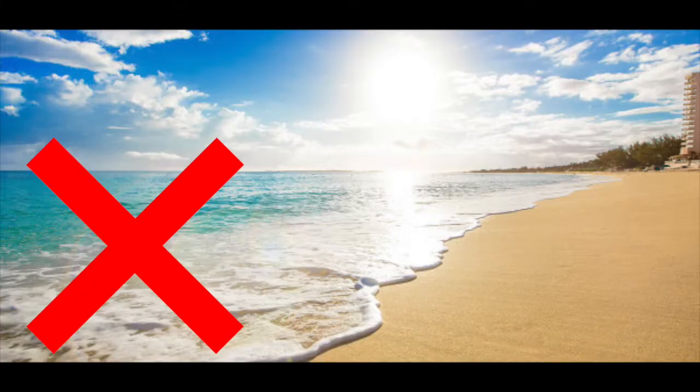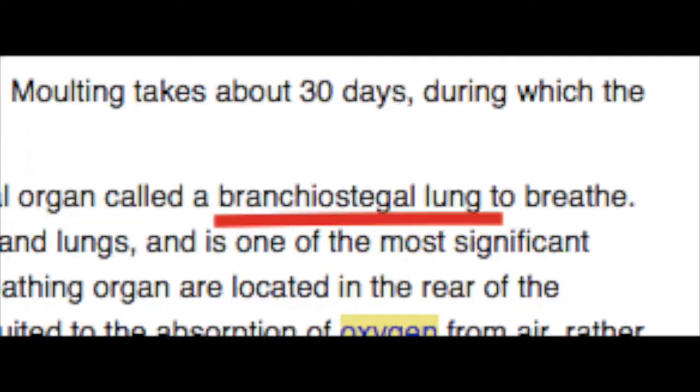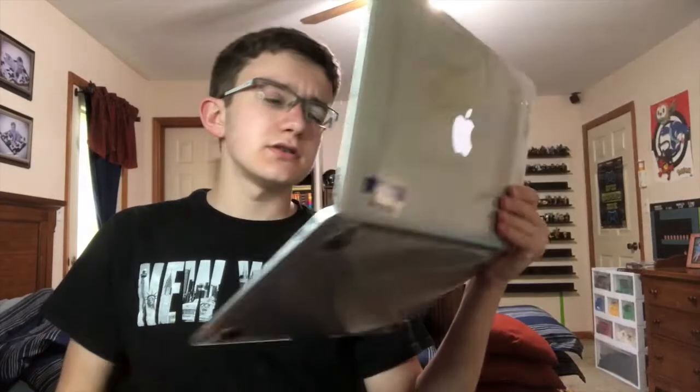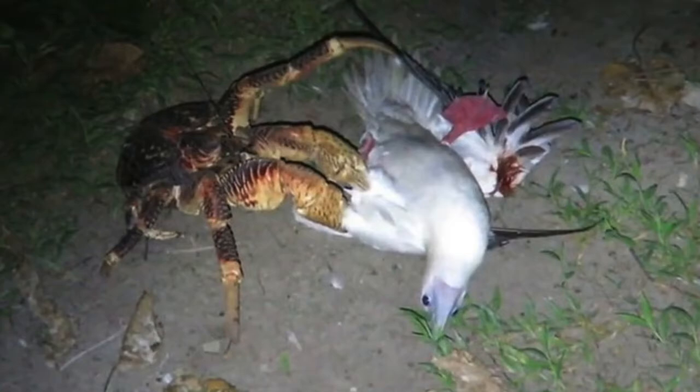Anyways, since they live on land, they can't use the gills that normal crabs do. Heck, if they were to go underwater, they'd drown. So they instead use a... branchiostegal lung? Maybe? So yeah, they use a branchiostegal lung to breathe air. Very cool. As far as their diet goes, their name obviously suggests that they eat coconuts, but they'll actually eat other fruits and occasionally birds. We don't talk about that!